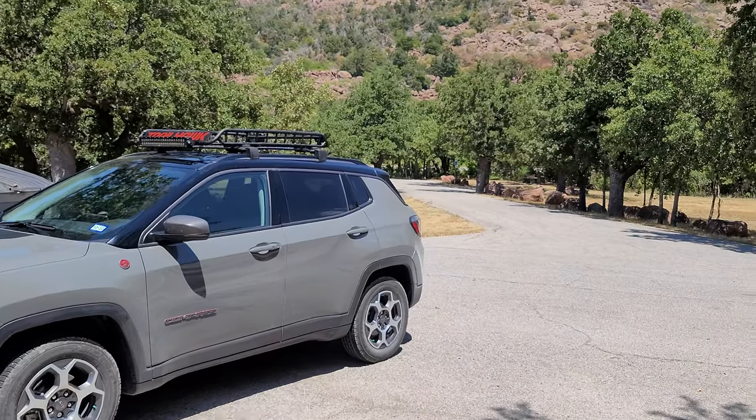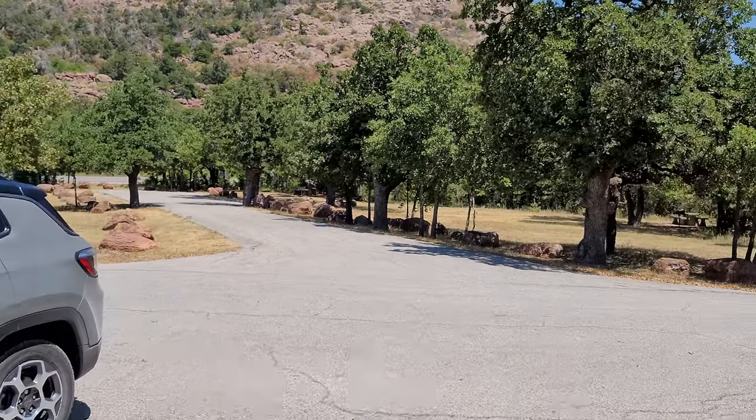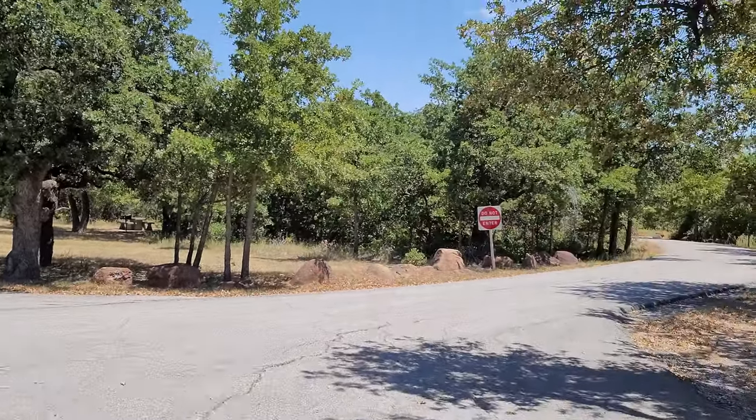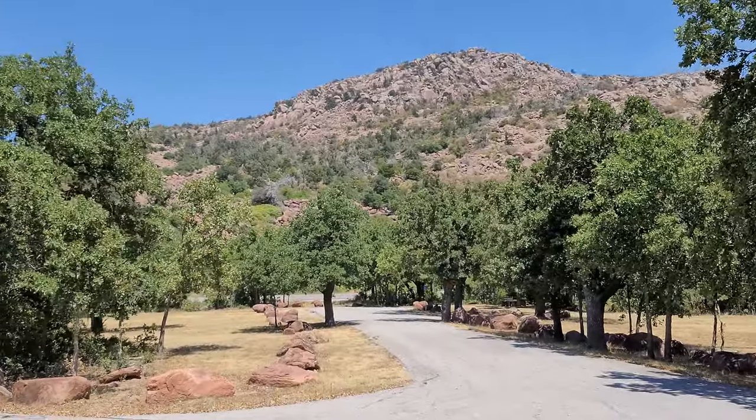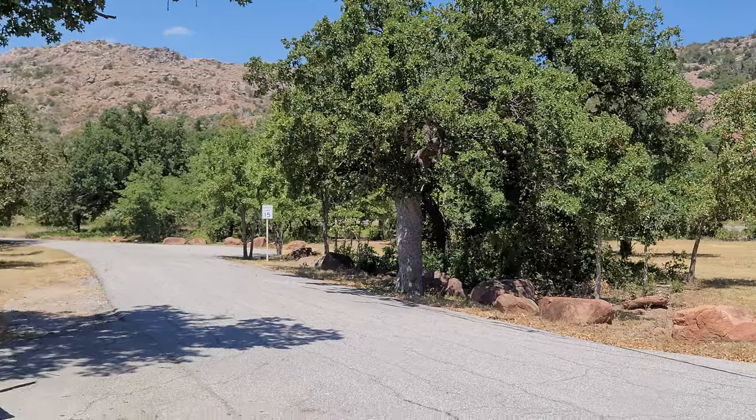This is a roadside picnic area for Mount Scott. We've come off of Mount Scott just a second ago, and we're gonna make the loop.